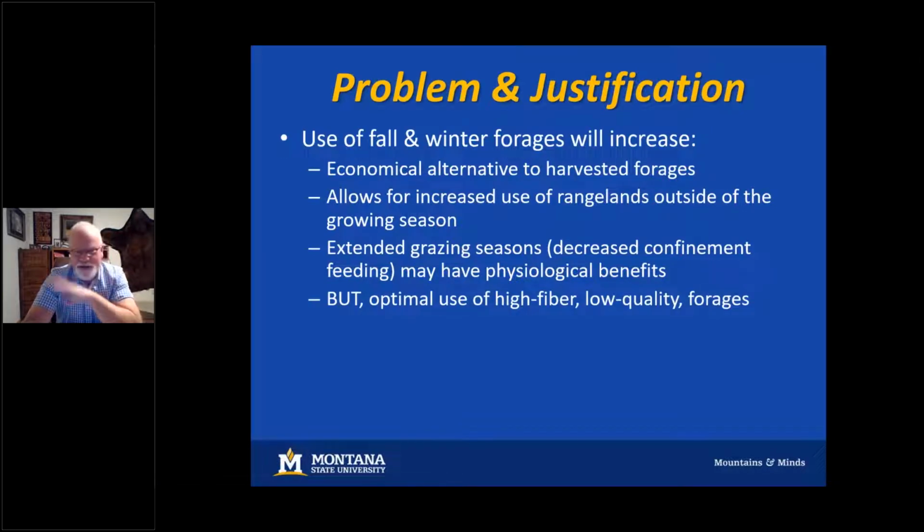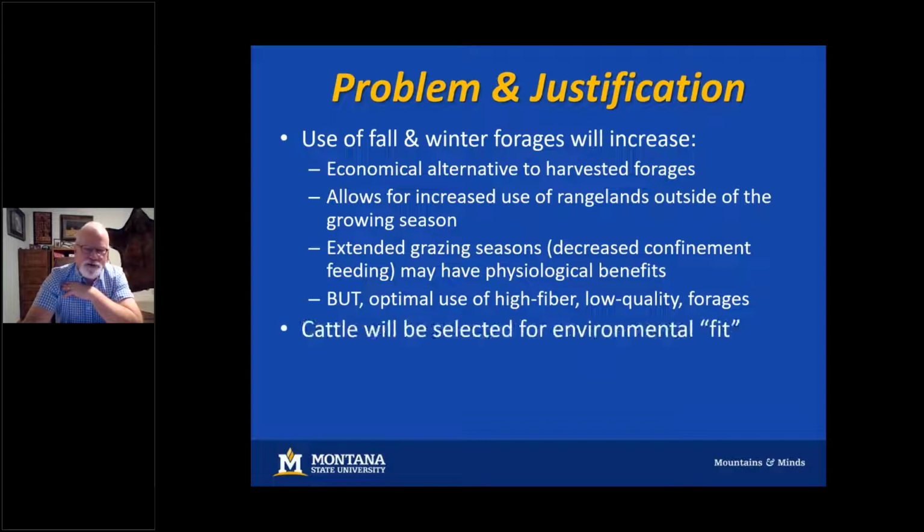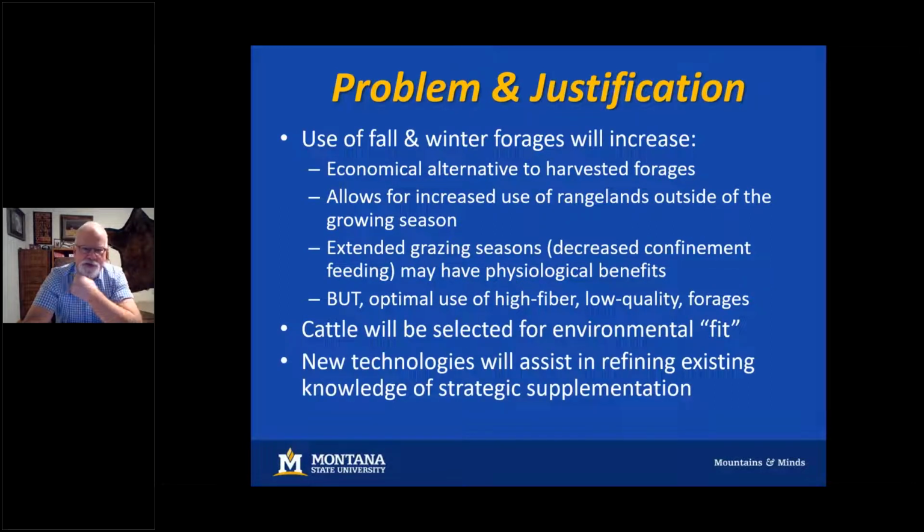However, keep in mind, everything I've talked about to this point is still a beef production system that's going to have to figure out how to optimize the use of high fiber, low quality forages. And it's also a system that's going to have to look at how to fit cattle to a specific environment. The new technologies such as CLOCs and the SmartFeed system really have been important for us in refining the knowledge of strategic supplementation.